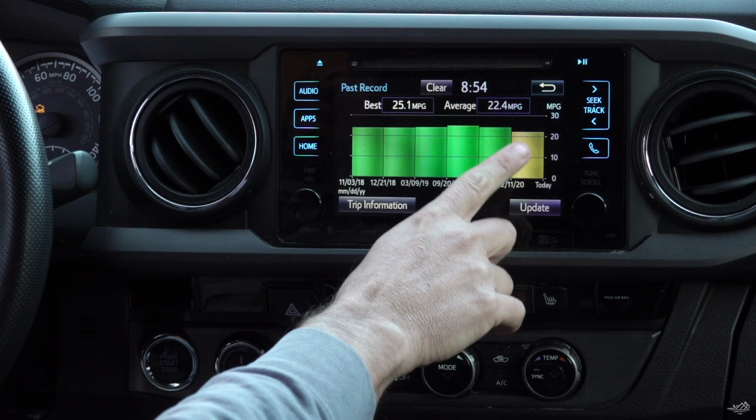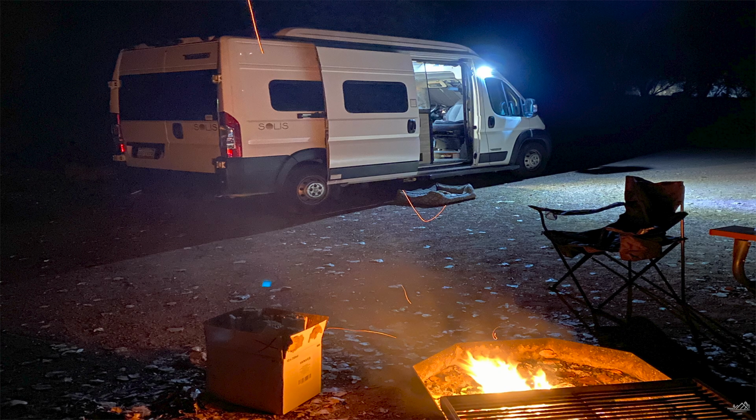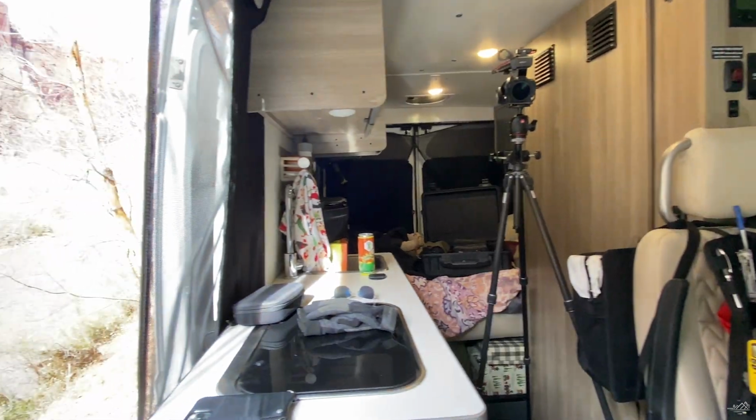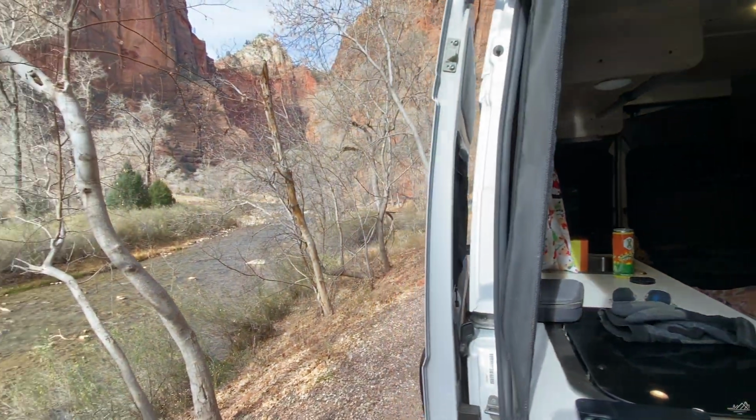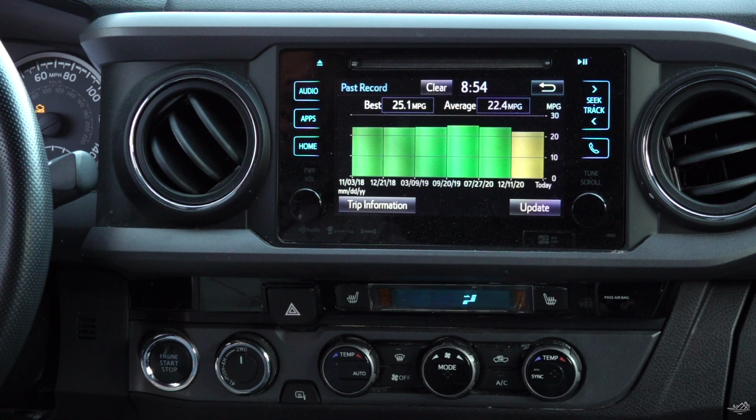This is more of an everyday, round town kind of thing, because over the last few years, we've been renting a camper van to do longer travels. Just a little bit more comfortable, easy living quarters, and I can take more people with me. So that's why this hasn't done as many long-term travels this last couple years. So that's why the MPG has dropped. But this is probably a better overall average of what a Tacoma would get in the way of MPG.